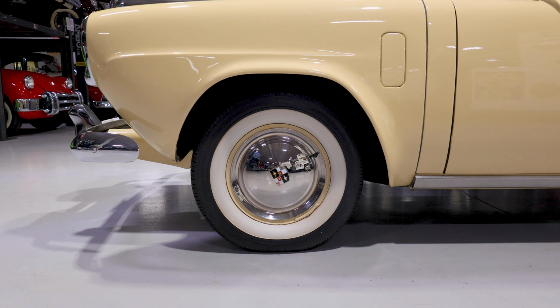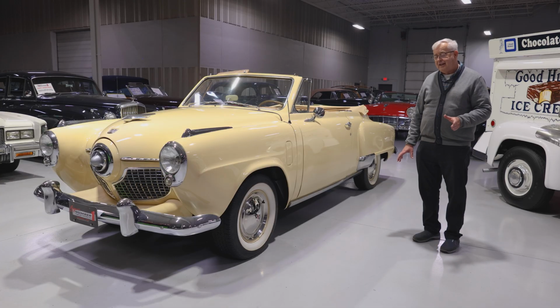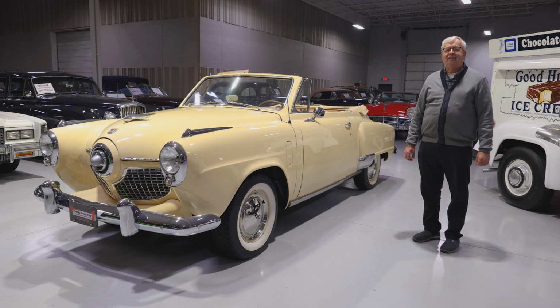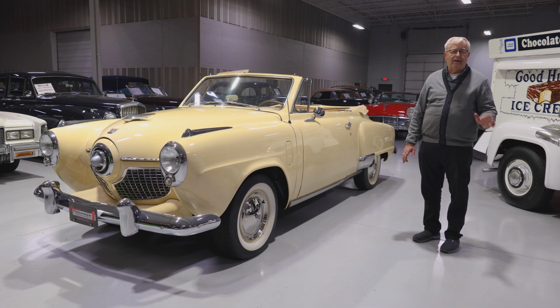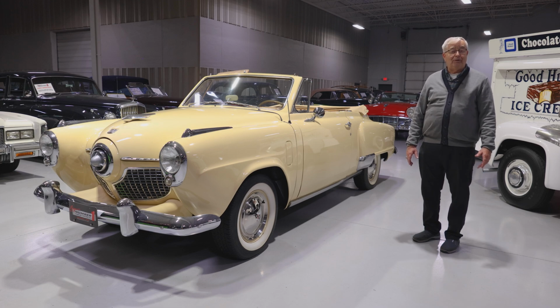Another thing I do want to point out, wide white radial tires. And I'll tell you what, radial tires are probably one of the nicest things that you can do if you own a collector car. It's just safer, they're better tires, they ride better. Everything about them really is an improvement over the old bias tires that they had in 1951.